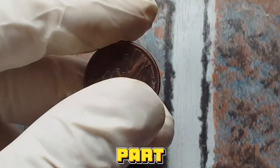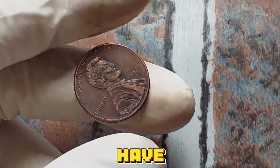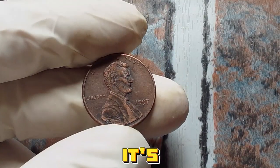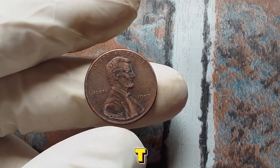And here's the best part: this coin was once in circulation. That means it could have passed through countless hands, bought a soda, dropped in a piggy bank, lost under a couch cushion, and today, it's a multi-million-dollar artifact. Part 4: Coins still in circulation. What to look for now?